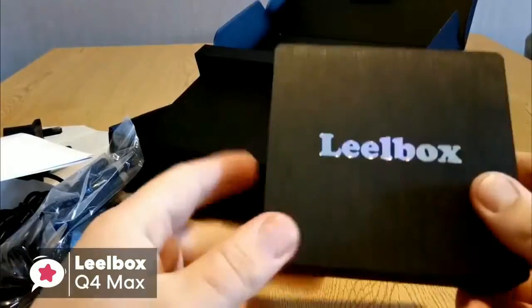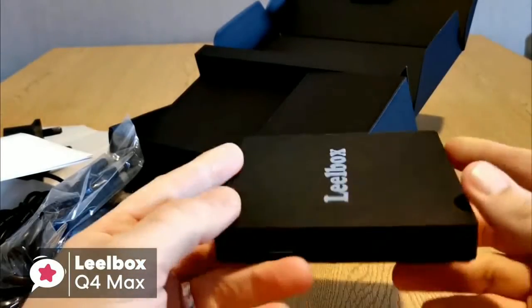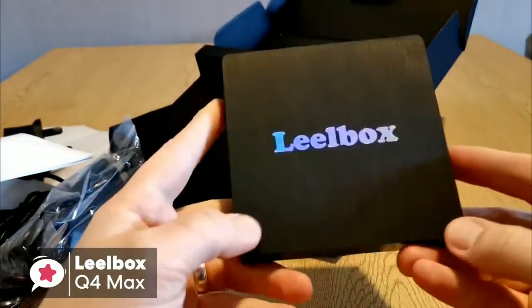At 3.94 by 3.94 by 1.06 inches, the Leobox Q4 Max isn't the smallest Android TV box out there, but it is compact enough to set it up discreetly with your entertainment system. Design-wise, it has a traditional box shape which we found to be pretty standard.